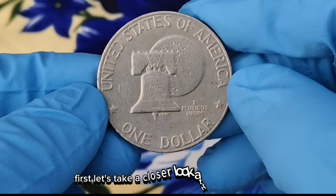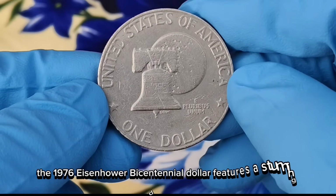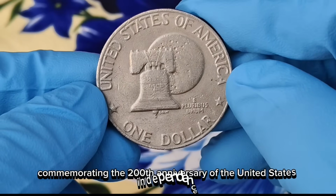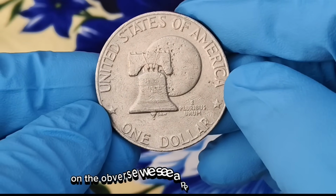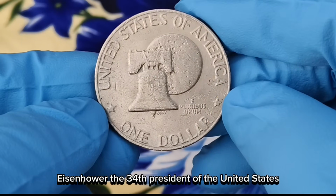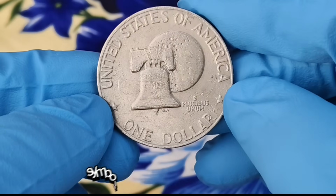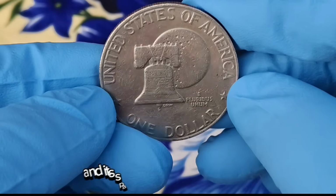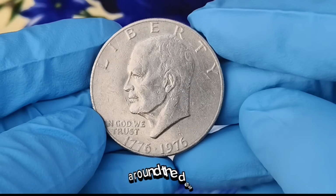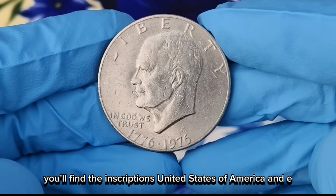First, let's take a closer look at the coin itself. The 1976 Eisenhower Bicentennial dollar features a stunning design commemorating the 200th anniversary of the United States independence. On the obverse, we see a portrait of Dwight D. Eisenhower, the 34th President of the United States. The reverse showcases the iconic Liberty Bell superimposed over the moon, symbolizing both the nation's freedom and its space exploration achievements, which were significant at the time. Around the design, you'll find the inscriptions United States of America and E Pluribus Unum.